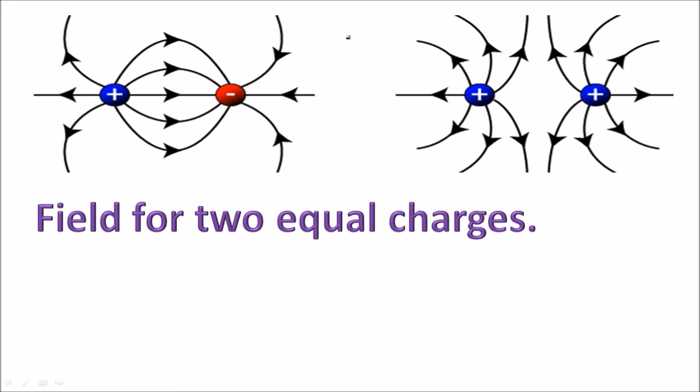Here's the idea behind it. Let's suppose, for example, that we put a positive test charge right here. Okay? This charge will repel the charge this way. This charge down here, the negative, will attract our positive test charge this way. When we add together those two force vectors, we get a horizontal force vector right there.